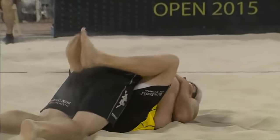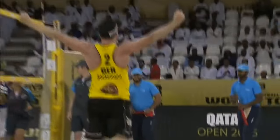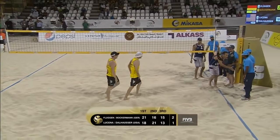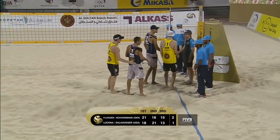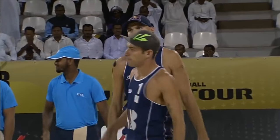7 wins from 7 at the FIVB QATAR Open for Lars Flüggen and Marcus Böckermann. They get the better of Lucena and Dalhausser to take top spot on the podium. 15-13, they win an enthralling deciding set. Having won the first 21-18, lost the second 21-16. It is Flüggen and Böckermann who prevail.